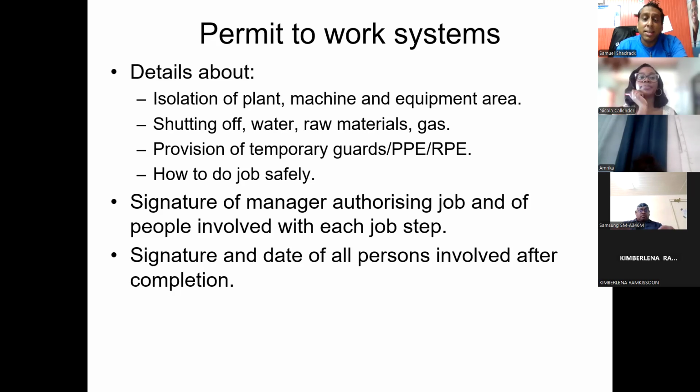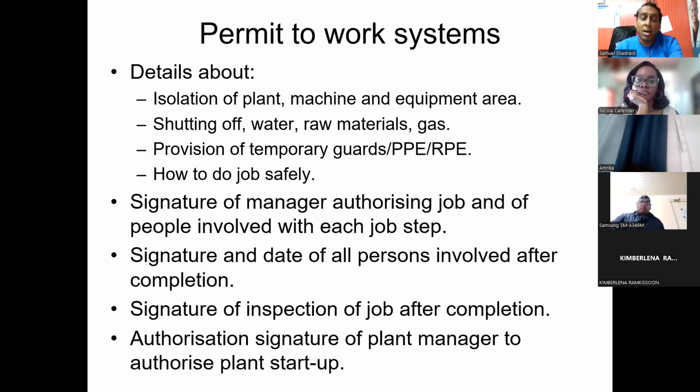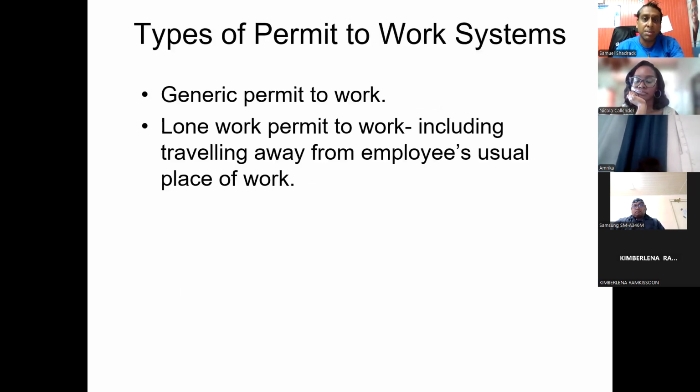All right. Signature and date of all persons involved after completion. Signature of inspection of the job after completion. The authorized person that gave you the permit has to sign to cancel the permit. If you check your book, the person that gives you the permit is also the one that cancels the permit. That's called the authorized person, right?